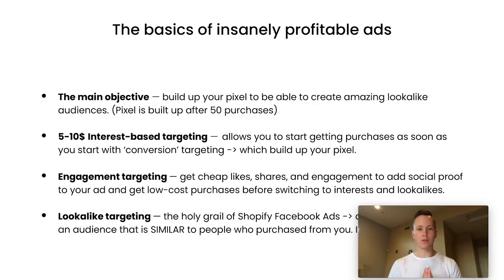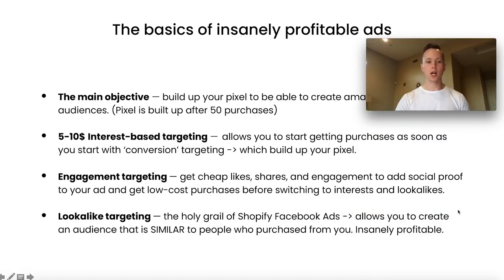The reason that I got my store to this level right now is because I've actually run ads, and then I got enough purchases to be able to create amazing lookalike audiences. And what a lookalike audience is, here, I'll show you guys that really quick. The lookalike targeting, a lookalike audience is the holy grail of Shopify Facebook ads because it allows you to create an audience that is similar to people who purchased from you, and it's insanely profitable.